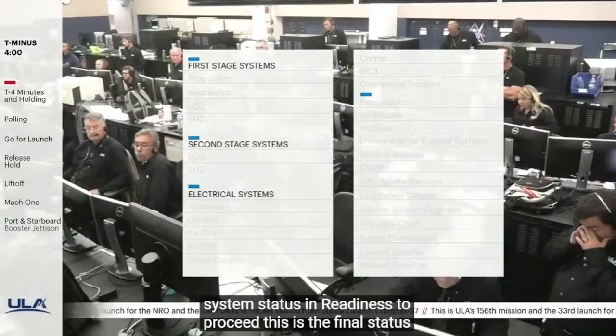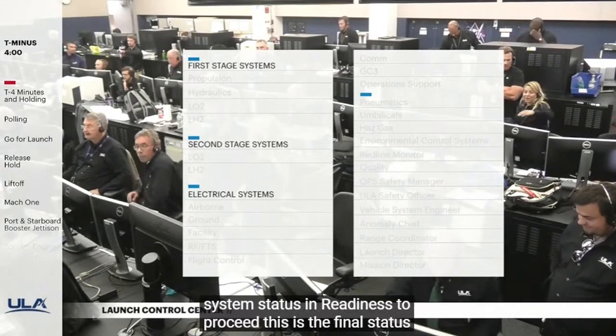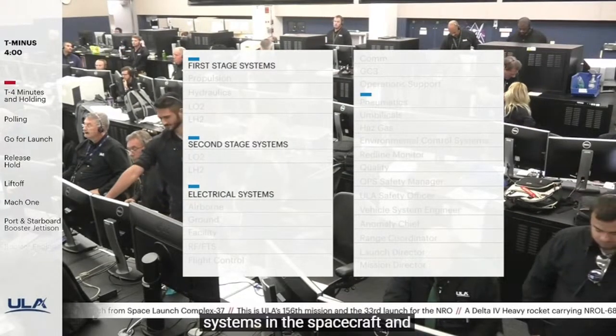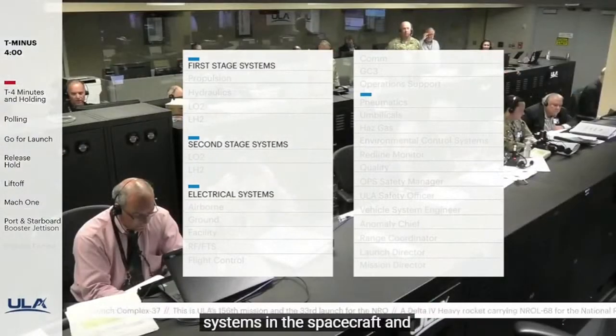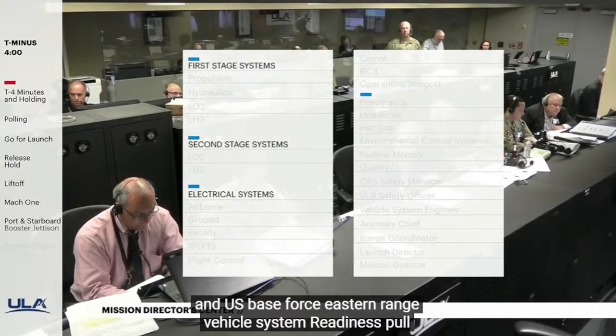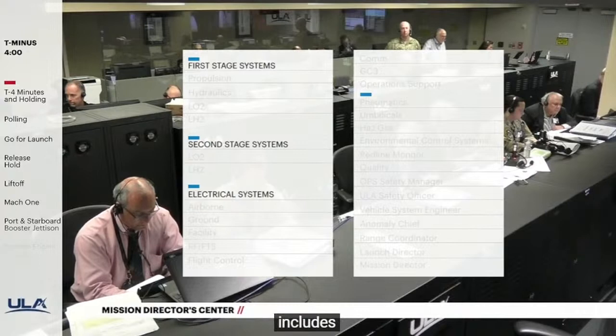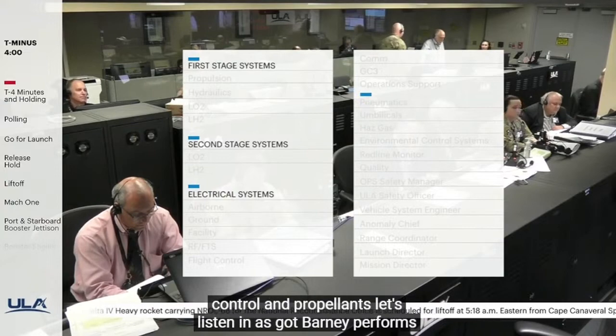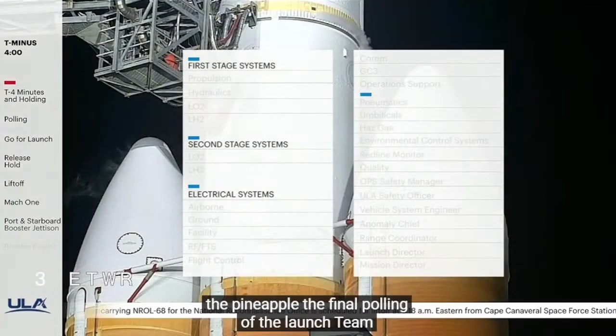This is the final status check before launch for all Delta vehicle systems, ground systems, and the spacecraft, and U.S. Space Force Eastern Range. The vehicle system readiness poll includes electrical systems, hydraulics, pneumatics, propulsion systems, flight control, and propellants. Let's listen in as Scott Barney performs the final polling of the launch team.